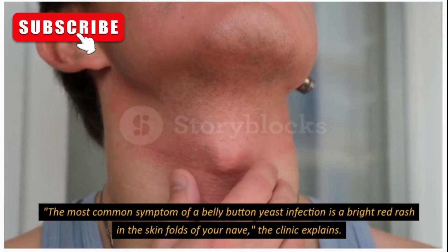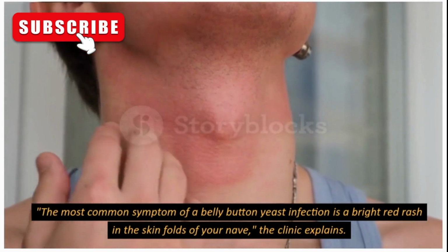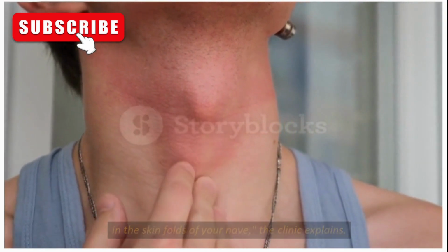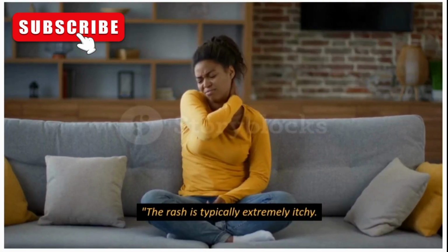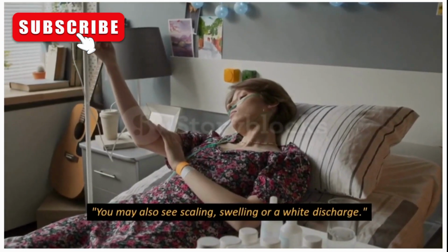The most common symptom of a belly button yeast infection is a bright red rash in the skin folds of your navel, the clinic explains. The rash is typically extremely itchy. It may burn. You may also see scaling, swelling, or a white discharge.